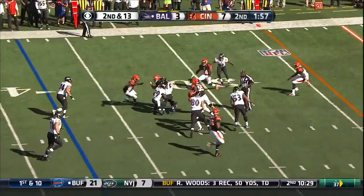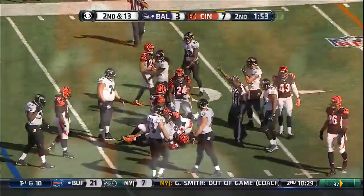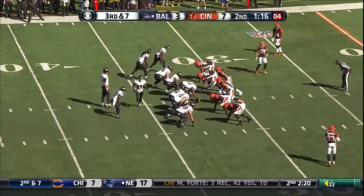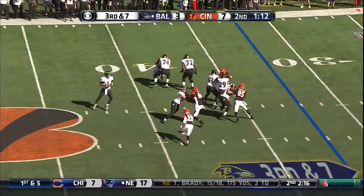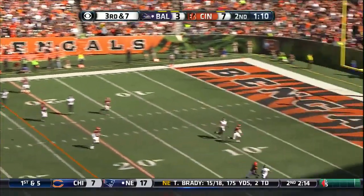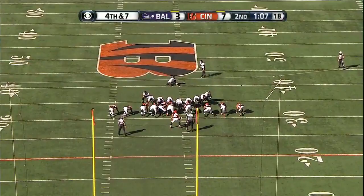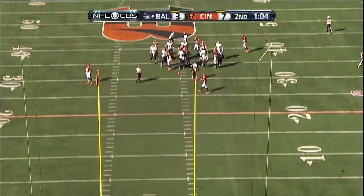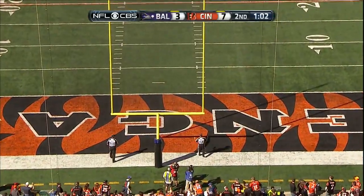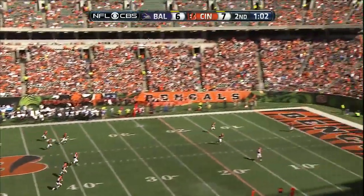And Forsett with running room up the middle. Banged down at about the 32. To utilize the middle of the field, that's where you have to take advantage. Flacco running out of time, going deep down this sideline. It is incomplete. And that one is perfect. Each team with one timeout remaining here in the last minute of the first half.